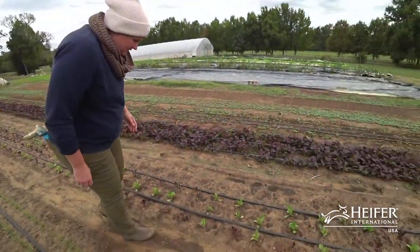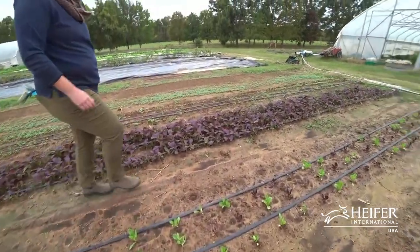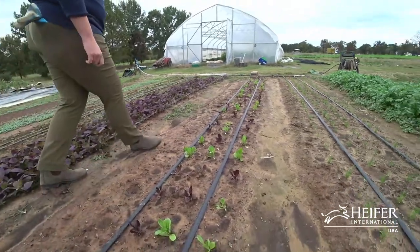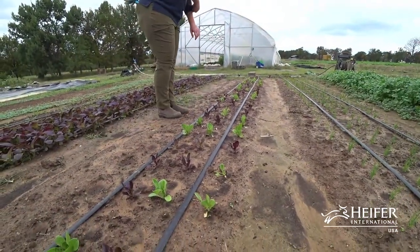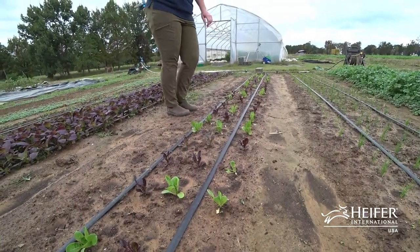Nice. We've got some lettuce coming on in here. I believe this is a Salanova from Johnny's. Shout out to Johnny's Selected Seeds, guys. If you're looking for good quality organic seeds, we definitely recommend them. That's where pretty much all of our stuff comes from.